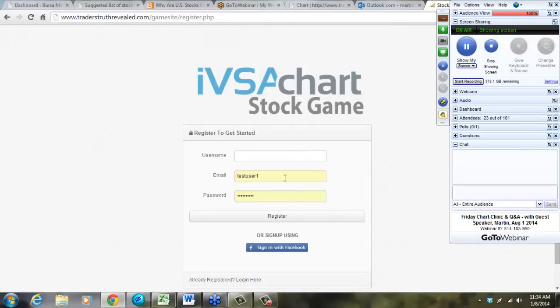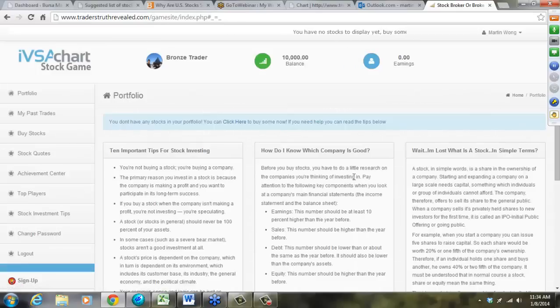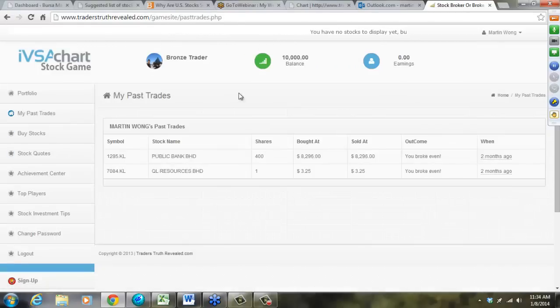Let me just show you here. I've created an account in here. I can also log in with my Facebook. I sign into my Facebook here. All right, I'm already in. You can see this is a picture of me. I can look at my past trades. As you can see, I've just broken even. This is one of the things that we want to help you build your VSA skill, your volume spread analysis skill. Basically, it simulates the environment where you would actually be trading on the end of day chart. So you can also look at the top players.